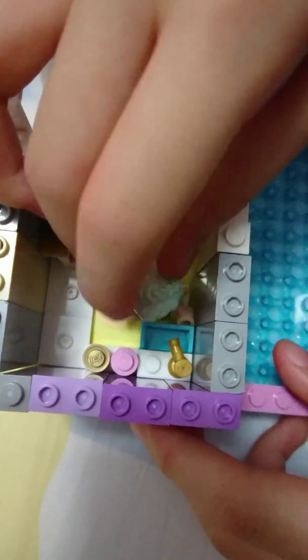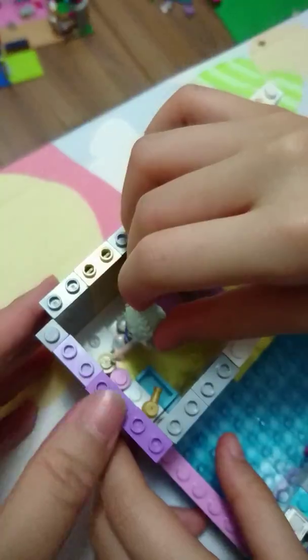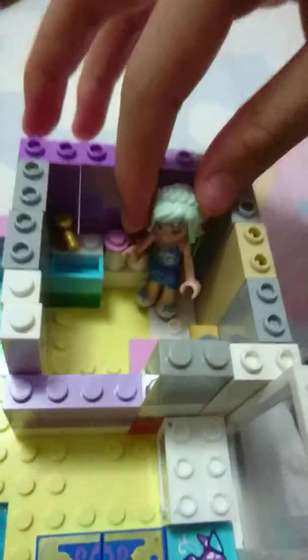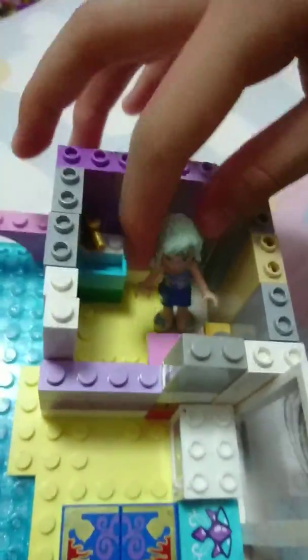This is my sink, and these are my bottles of soap, hair conditioner, and stuff. And this is where I shower. And this is my toilet. Can you see my toilet?